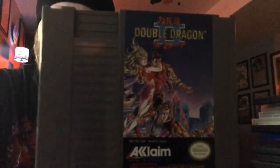And I know not everybody loves the Grand Theft Auto games. I personally love them. I've beat quite a few of them. Just like playing them, fucking around in them. A couple more games here before I'm done. Old NES game, Double Dragon 2: The Revenge.